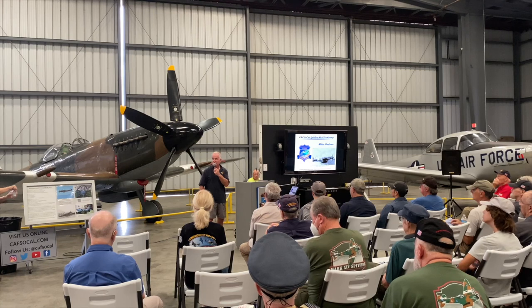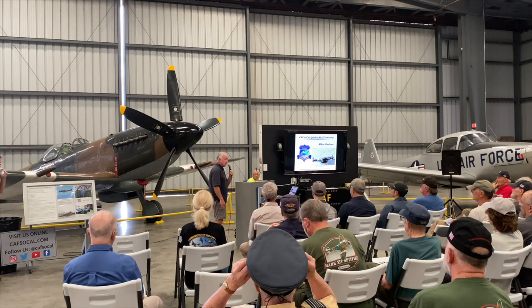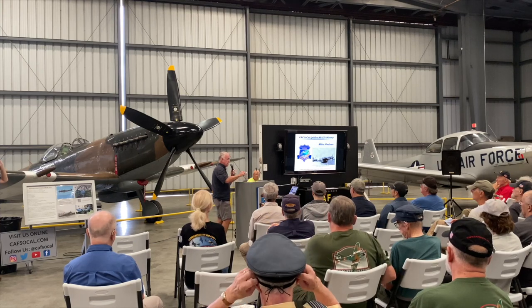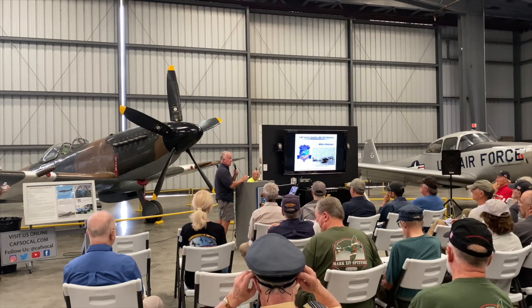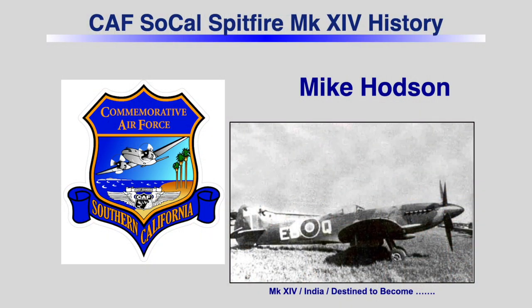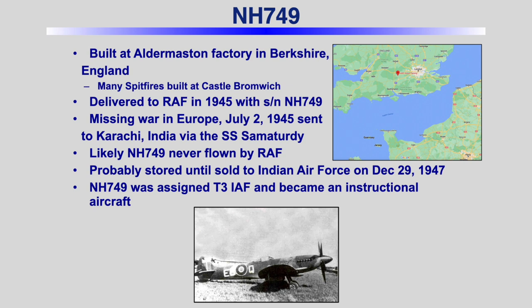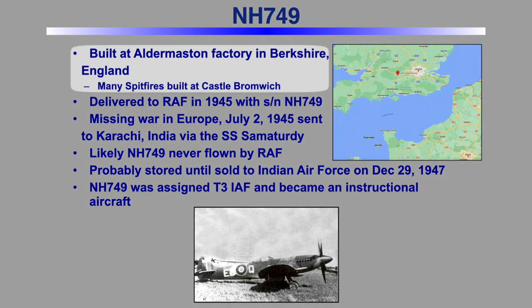To say I have a tough act to follow behind Rob is an understatement, so I'm going to do what I can do and bear with me, and this is my second time, so we're getting better at this. So we have a picture of our airplane there, sitting there in India, and we'll get to that, but that's a period picture. That's what it looked like back in the day. So we'll talk a little bit about the history of November Hotel 749, which is the serial number of our airplane, built in Aldermaston factory in Berkshire, England.